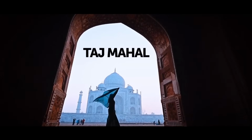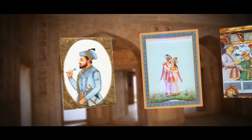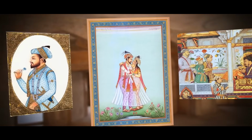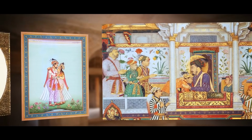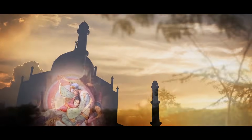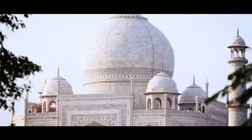The Taj Mahal. First up, we've got the Taj Mahal in India, one of the most romantic places in the world. Shah Jahan commissioned it in 1631 and dedicated it to his 3rd wife, who he loved like crazy. They were married for 19 years and had a whopping 14 kids together. But unfortunately, she passed away while giving birth to their last baby. Shah Jahan was heartbroken and decided to build an epic tomb to remember her by. The construction took a whopping 20 years to finish.